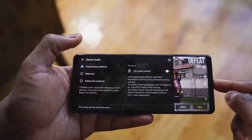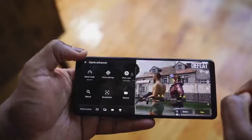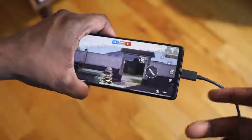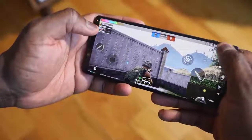So one thing gamers will like is the HS power control. Now, what this does, it doesn't charge the battery when you're connected. So we actually have this mode on. You plug in the USB Type-C cable to charge your device. What you get is something really unique.